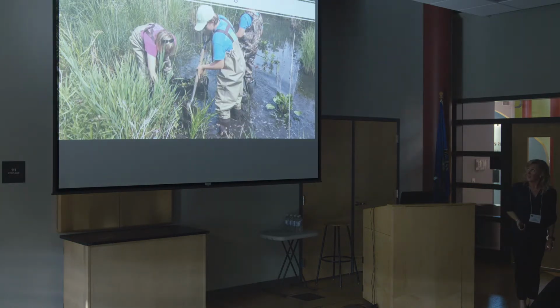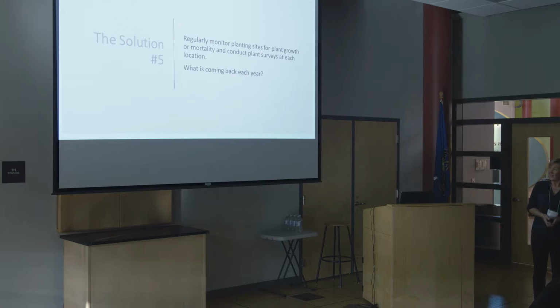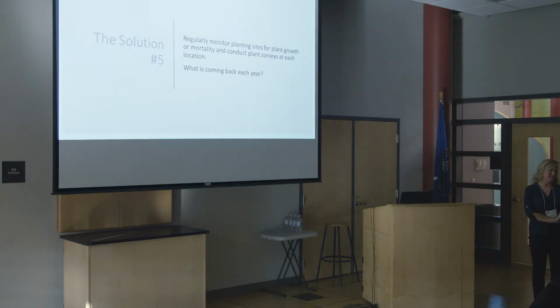So this is what a planting looks like. This is at Leah's Landing. Again, that's an eco camp that's helping me plant that day. Let's see, and then monitoring. There's not always a lot of funding for monitoring, but we do go out and check our sites, check the health of our plants. I mark everything that I've planted, and we'll go out every couple of weeks and see if it's essentially still alive.